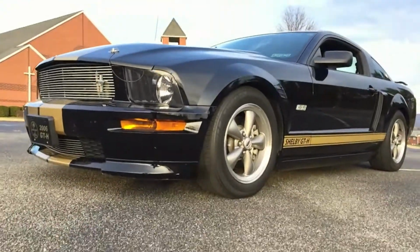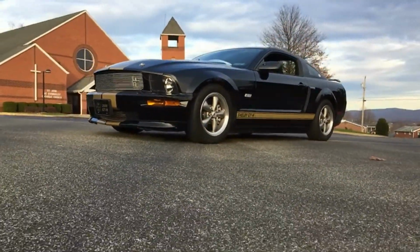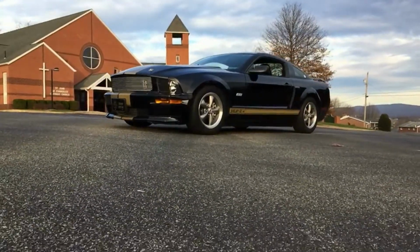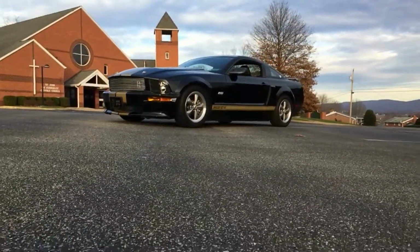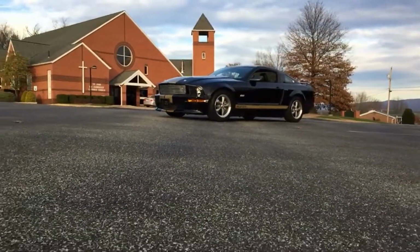Because I'd heard about the GT350, the GT500, but I didn't really even know that this was a thing that you could just go out and rent a Shelby for the weekend. Yep. That's honestly pretty cool. Yeah, they first did it in 1966. You could go rent a Shelby Mustang.